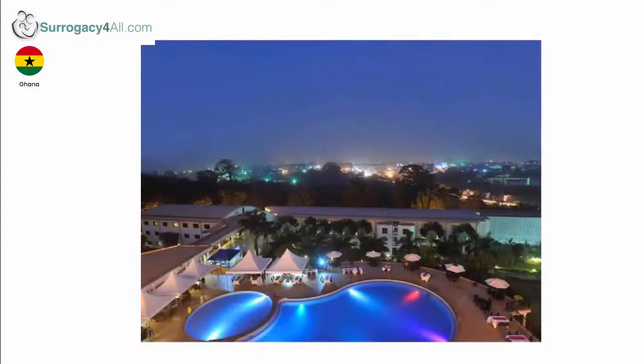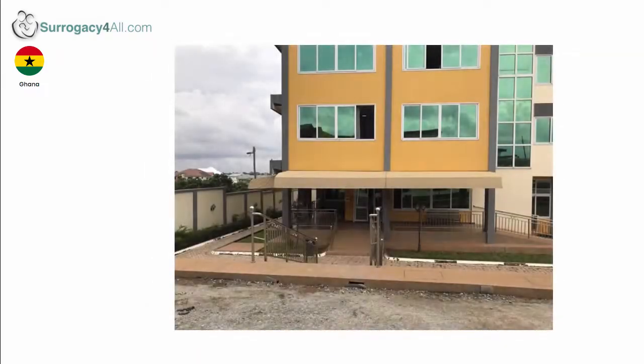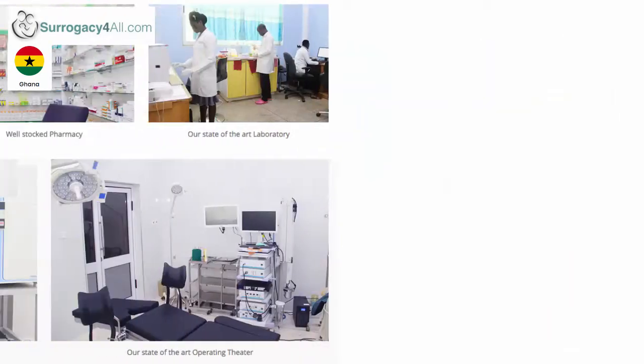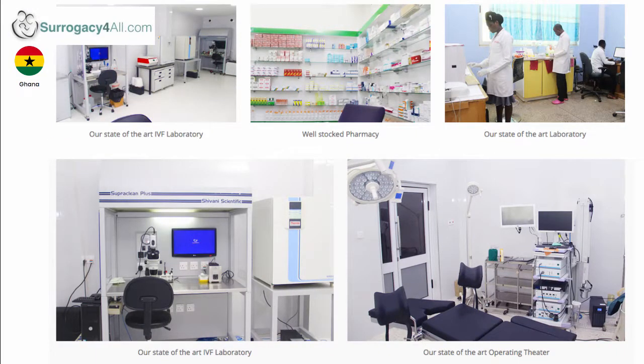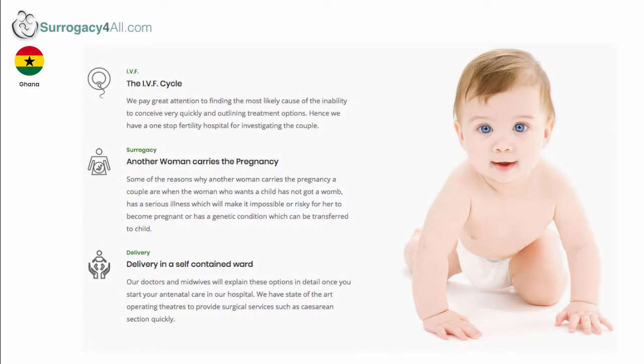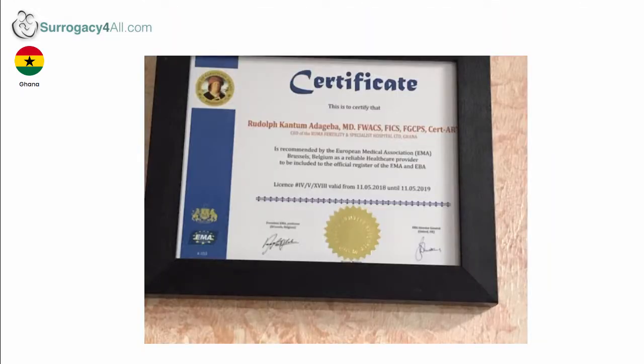Now you may ask, tell me about the IVF clinic, hospital and medical procedure. The hospital you will use is a state-of-the-art specialist hospital primarily focused on provision of world-class infertility treatment services as well as other specialist services such as antenatal care and delivery, treatment of gynecological conditions, advanced urogynecology and urological services. The hospital started assisted conception treatment in 2012 and has quickly become a national and regional leader in the provision of assisted conception services in the Ghana sub-region.